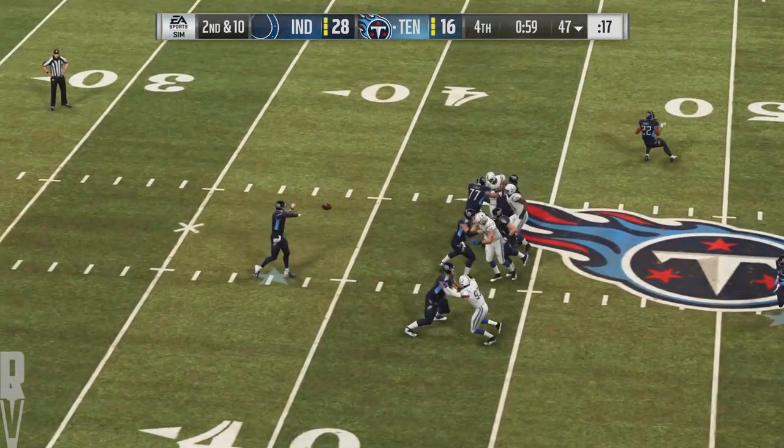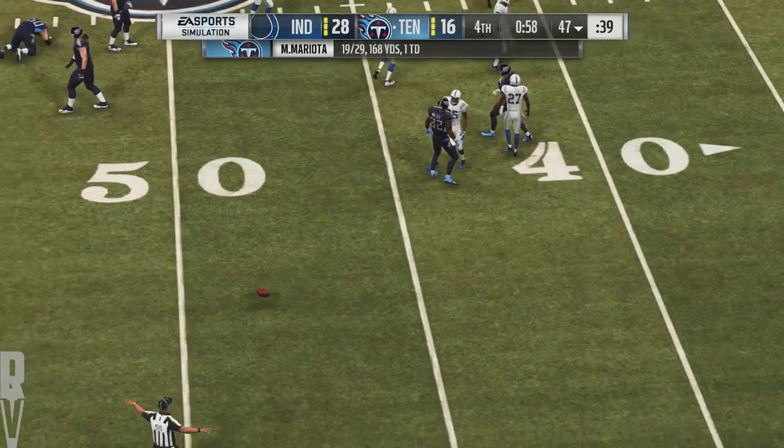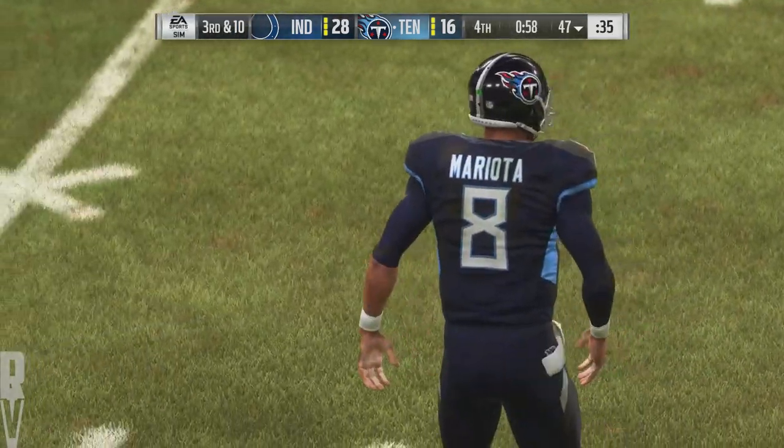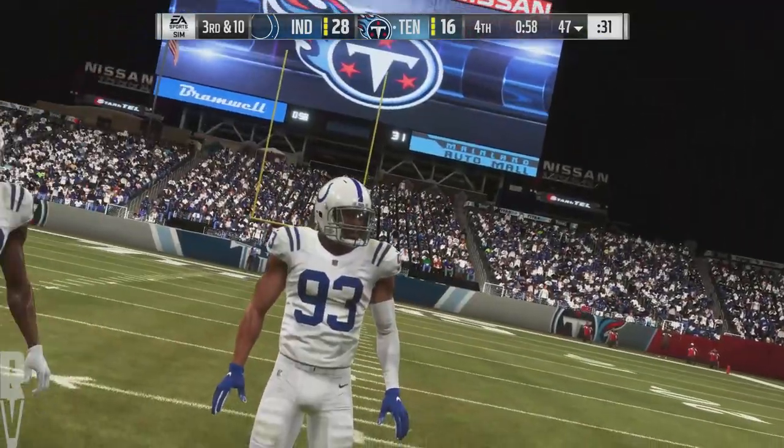To the air again, Mariota. And he almost intercepted it. They haven't picked a ball off yet. That probably should have been their first. And it's third down now. Oh, man, that was close.